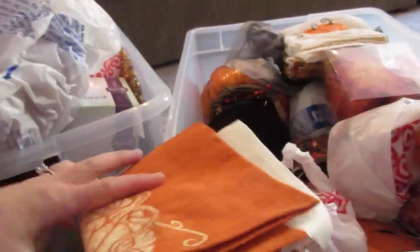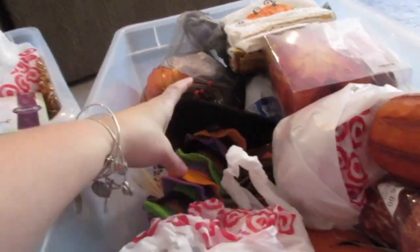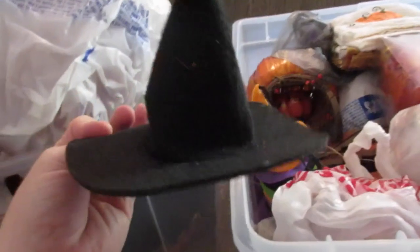And I put my husband's Halloween costume hat in here. So I'm going to start digging down in here and see what all I have. It's actually kind of fun opening up the bins after you haven't seen them all year long. Oh, and see, you have stuff you forgot you even have. Like this fits on an American Girl, and I forgot I had this little witch's garland. So there's all kinds of fun stuff down in here.